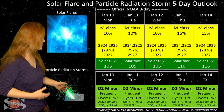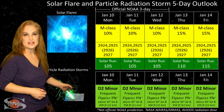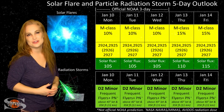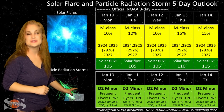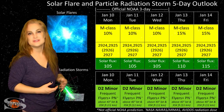Now, also, because we are still climbing out of solar minimum, the cosmic ray flux is a bit more intense than we'd like it to be, so you frequent flyers, and this does include aircrew who fly over 800 hours annually and fly at high latitudes and high altitudes, you are still just barely in the moderate range for radiation dose, and this does include prenatal passengers, so please take this into consideration in your flight plans.